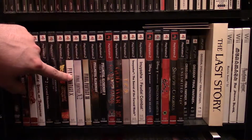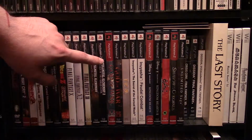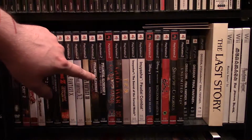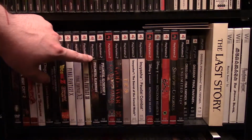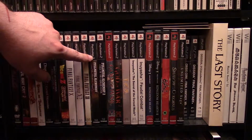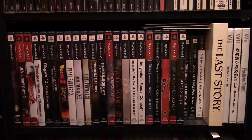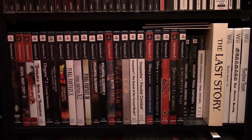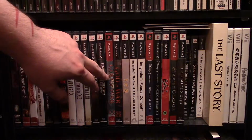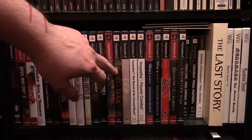Of course, Final Fantasy X, Final Fantasy X-2, Final Fantasy XII, and both of the Fullmetal Alchemist video games. The first one is The Broken Angel, and the second one is Curse of the Crimson Elixir. Personally, the second one's better. It has like an RPG element. It's really cool.